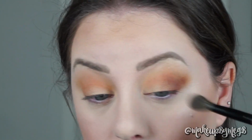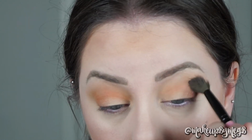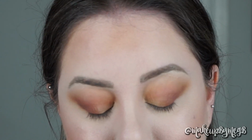And then I'm gonna go back with the big fluffy brush and just blend everything together and hope it turns out okay. Guys, I literally have a cramp in my hand from trying to blend this to make it look decent. It's just not happening.